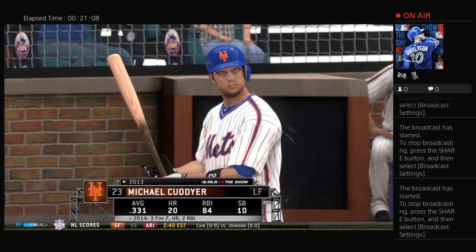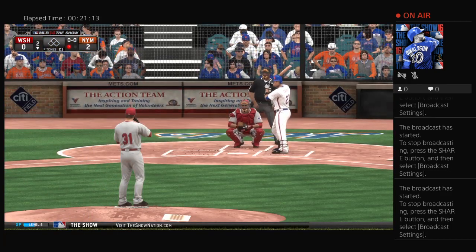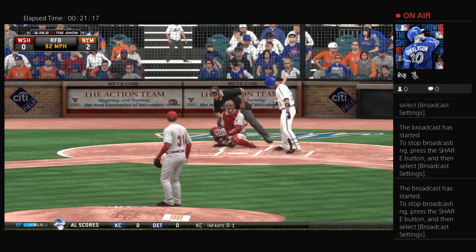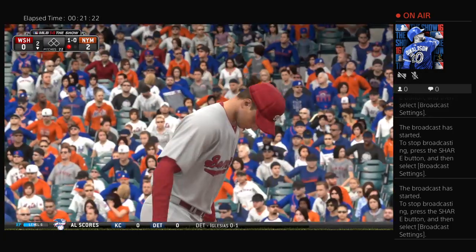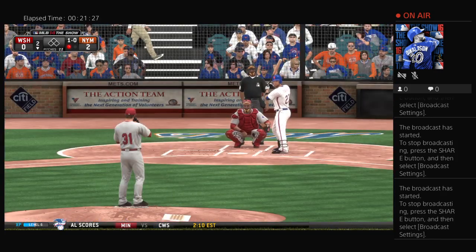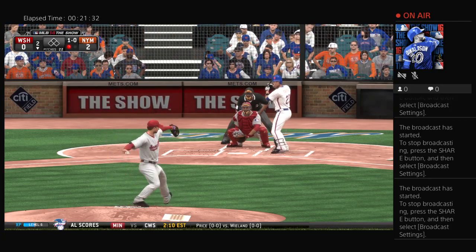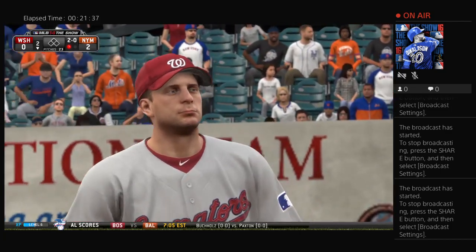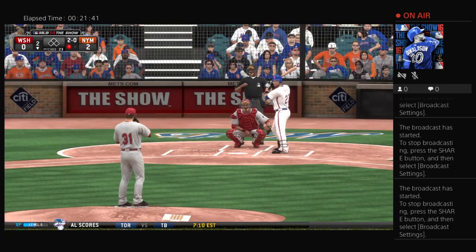Michael Cuddyer will stand in for the first time now, coming off a 3-hit contest in the loss last night. Off the plate and away there, 1 ball, no strikes. Ball 2 to Cuddyer. 2 balls and no strikes. Yeah, a little unlucky here to be behind 2-0. Those first couple of pitches haven't missed by a whole lot.